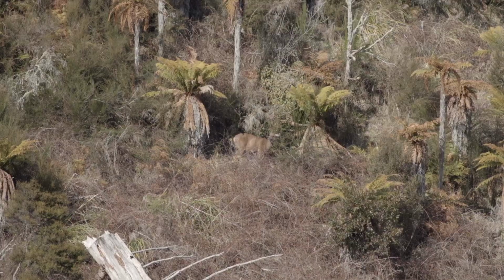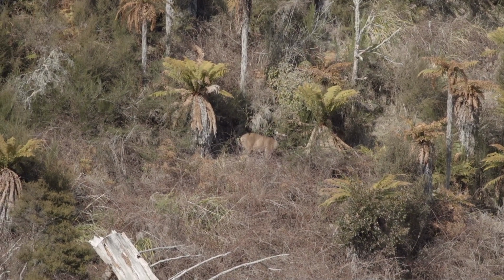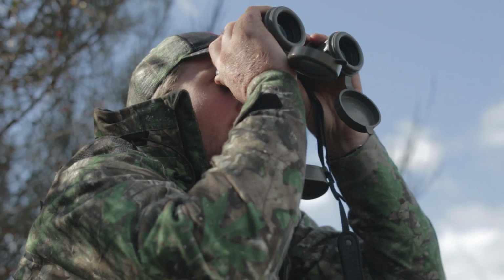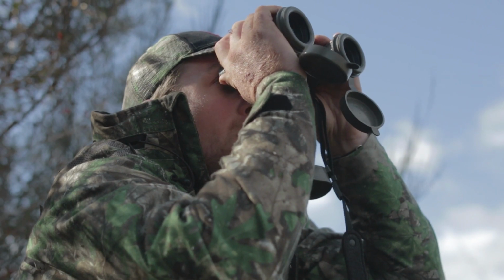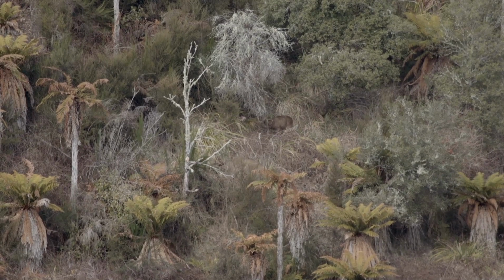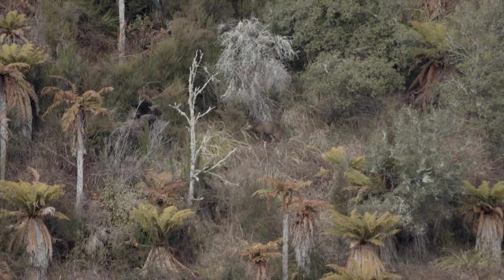Close to anyway. See those ears working? Yeah, constantly working. I wouldn't be surprised if she can hear us talking. Yep, it's 290 to the hind's rear. When you're sitting here watching a bit of game, it's always good to get the rangefinder out and range some of the faces that you might see animals on, just so that you're prepared if a shot presents itself.